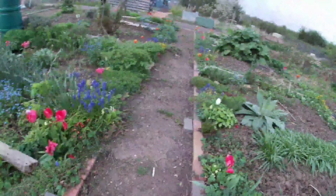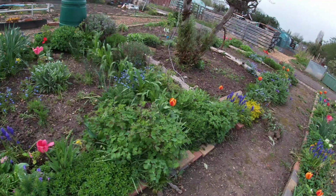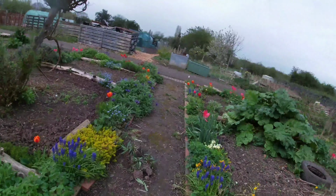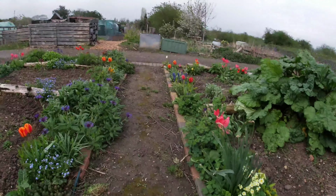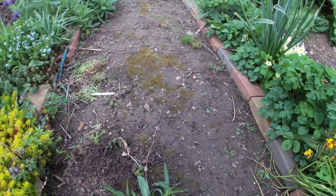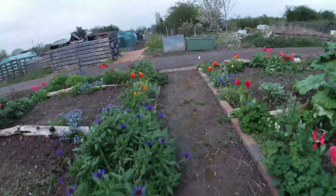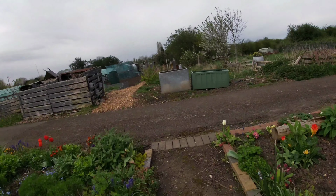More tulips. The aquilegia is going to come out. So I should really do some video of walking forwards and then do one when the next lot of plants are up. So I'm going to start that now. Hold on.